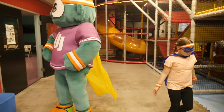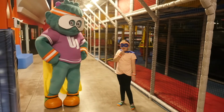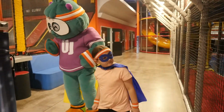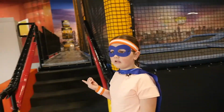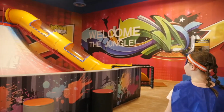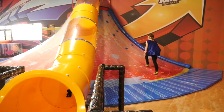Man, Uppie, we've been searching for so long. Where are those baby kittens? Do you think they climbed up something? I have an idea. Cats love to climb things. Whoa, it looks like the volcano's over here. Let's see if any cats are up here. Do you guys see any? Let's climb up the volcano to see if there's any up top.